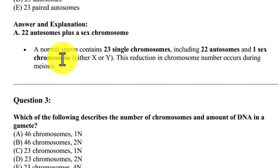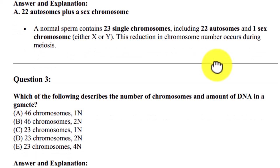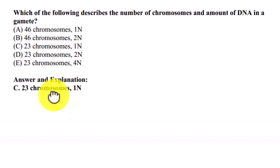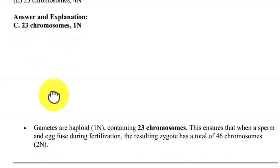A normal sperm contains 23 single chromosomes, including 22 autosomes and 1 sex chromosome, either X or Y. This reduces the chromosome number, which occurs in meiosis. Question 3. Which of the following describes the number of chromosomes and the amount of DNA in the gametes? 46 chromosomes 1n, 46 chromosomes 2n, 23 chromosomes 1n, 23 chromosomes 2n, 23 chromosomes 4n. The answer is 23 chromosomes 1n.